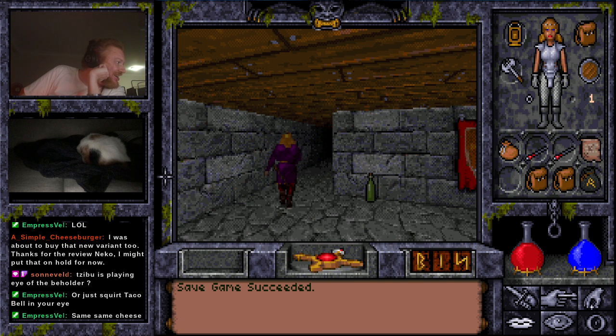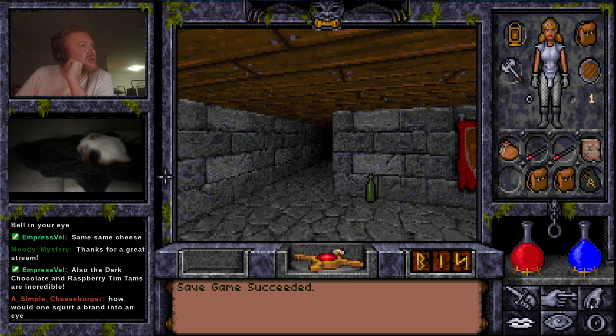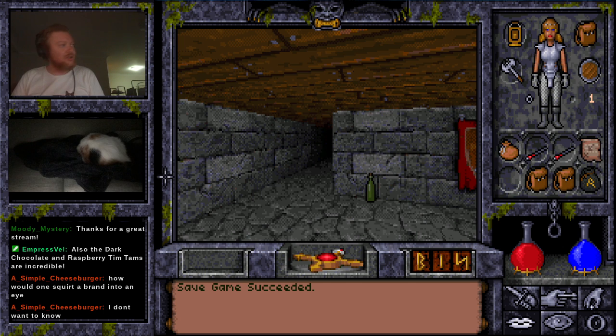Squirt Taco Bell in your eye. Ow. Cebu is playing Eye of the Beholder. I haven't encountered Cebu before. Let's have a look, shall we? TZIB.